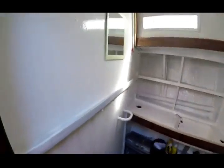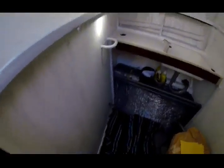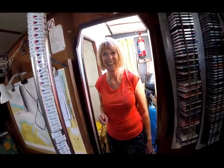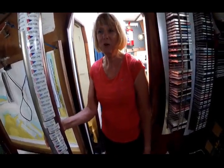So we've been painting the heads. This is the undercoat that's just been put on, and hopefully it will all look clean and beautiful when we put the final paint on tomorrow. Here's Ralph, he's been painting outside, anti-foul. And Fran's been painting inside, white. What's that paint called? Universal undercoat. Okay. So it's enough today.